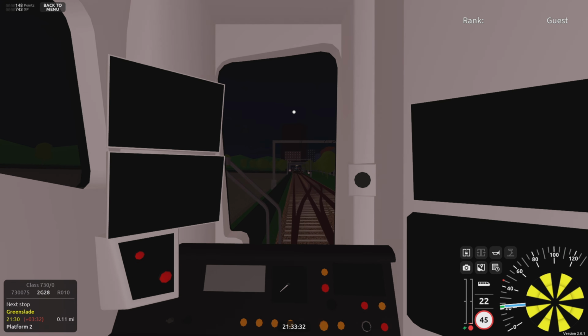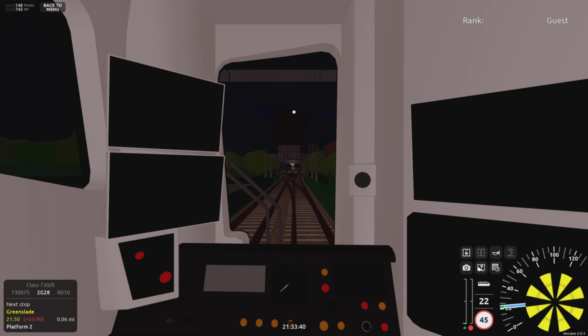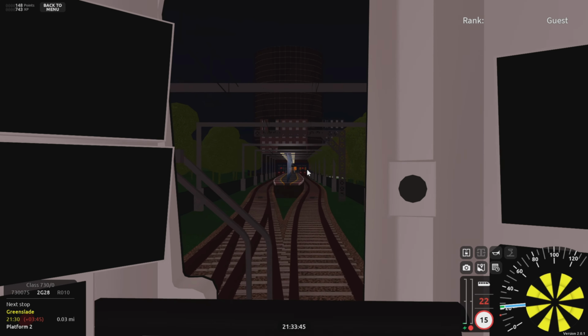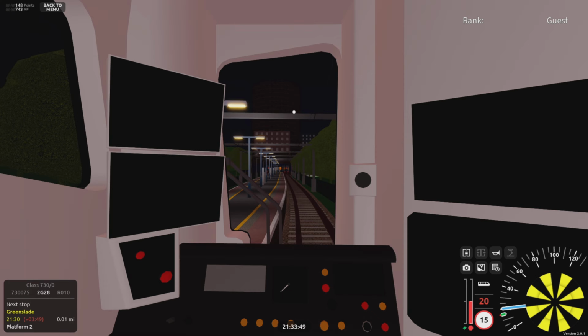Is it a terminus station? I can't quite tell. Oh, okay, so we're switching tracks now, which I think looks like a terminus section. I really can't tell, it's dark. Oh, hold on, should we zoom in? There you go, I can see buffers. Right, I forgot I could zoom in. 15 mile an hour, there you go.